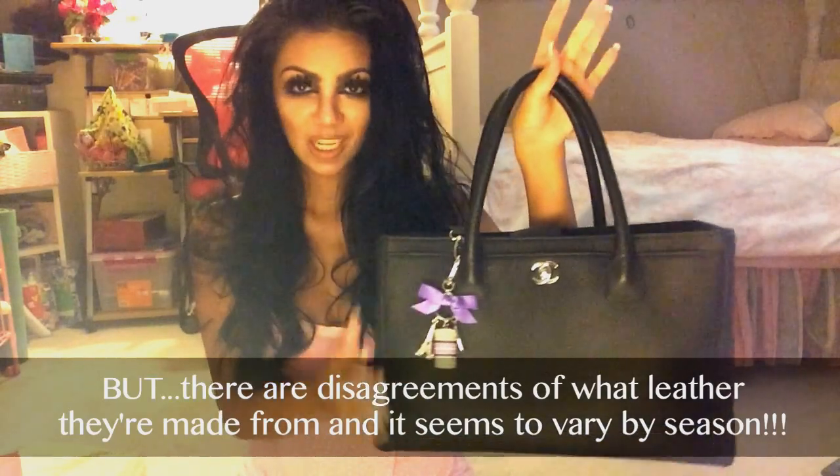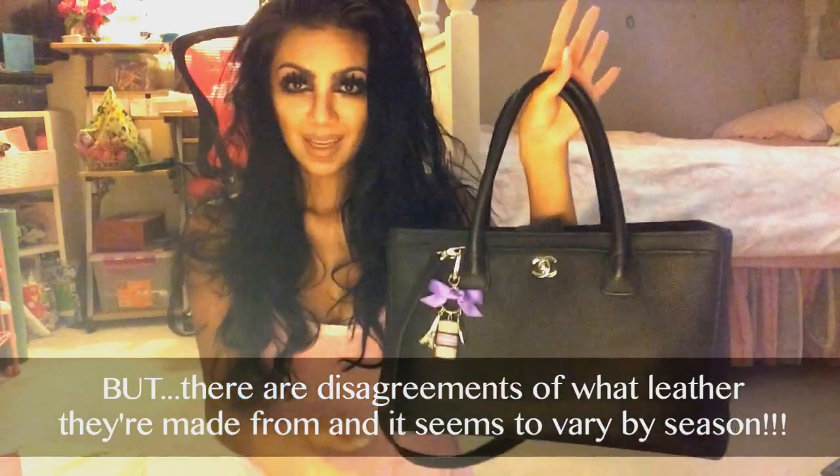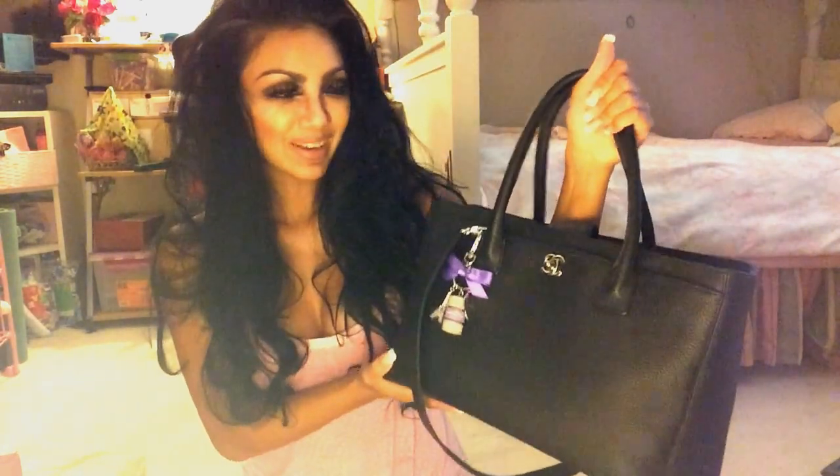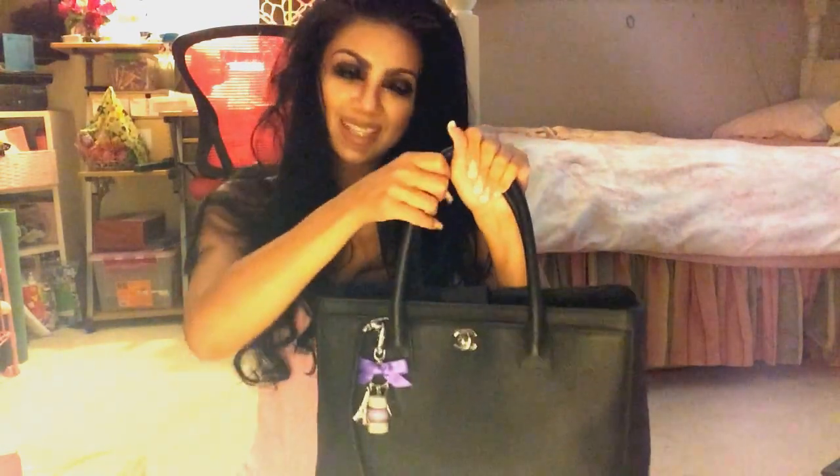Tote, formerly known as the Cerf tote, but they changed the leather to calfskin. Cerf is deerskin, so yeah, now it's executive tote. I cannot rave and recommend this bag enough. That's why I wanted to do this review, to tell you all how amazing this bag really is. I find it very underrated.